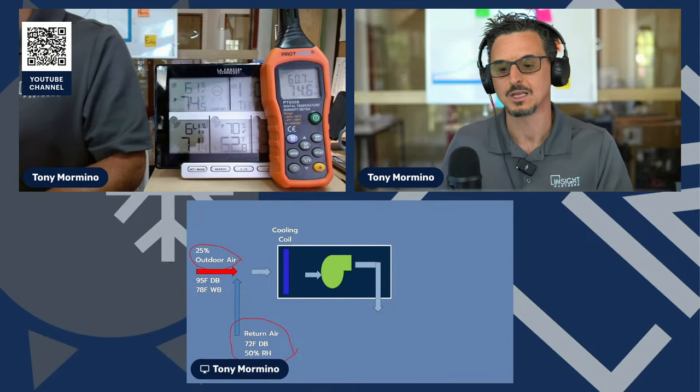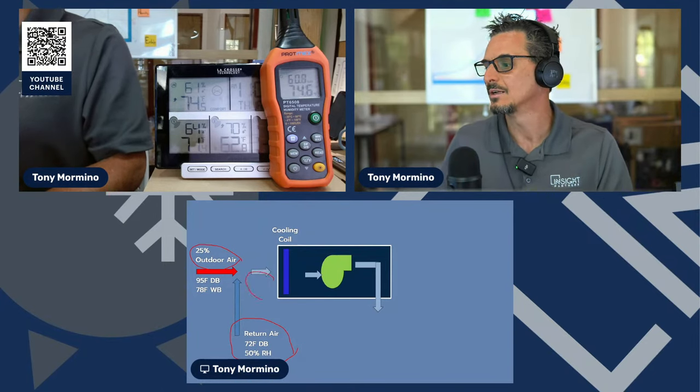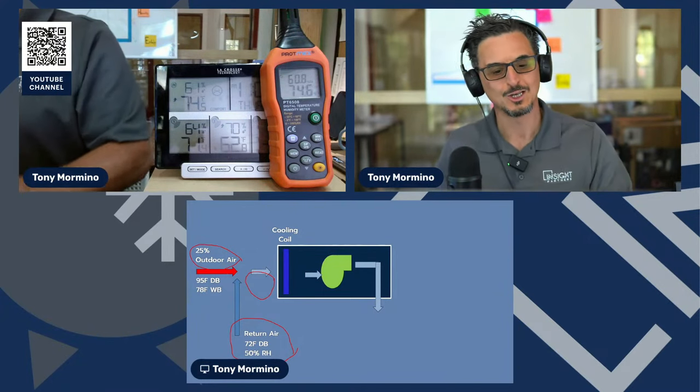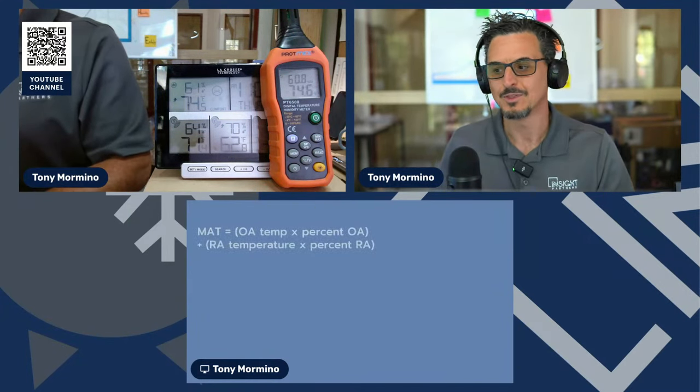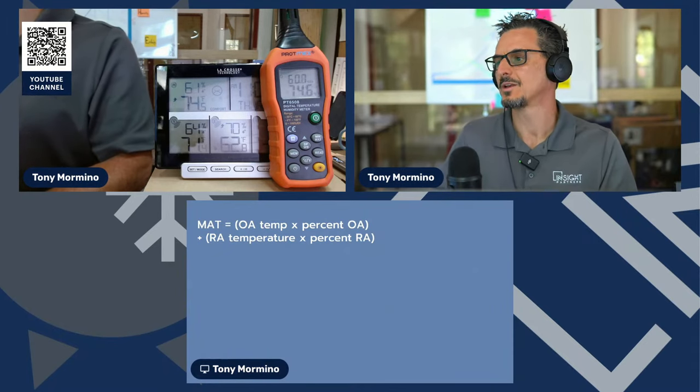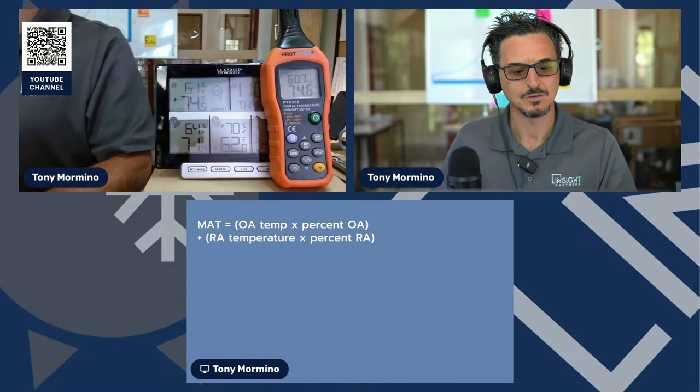All right, so what we're going to do is calculate the mixed air temperature, which would be right here before it goes into the cooling coil. If you're going to select HVAC equipment, it's good to know what that temperature is, right? So what we're going to use is something called the mixed air temperature equation.